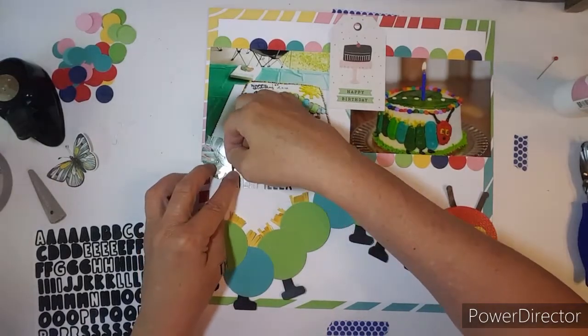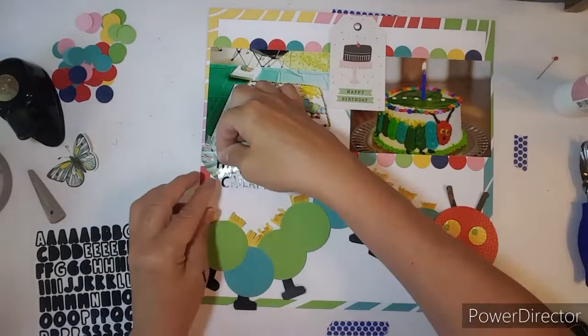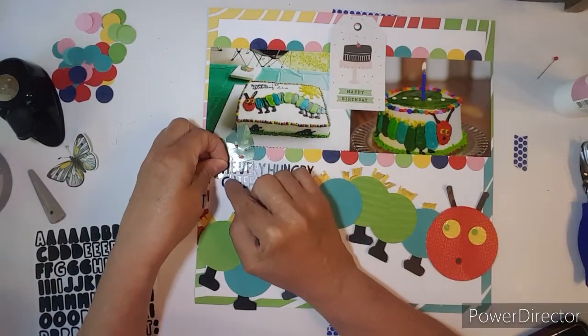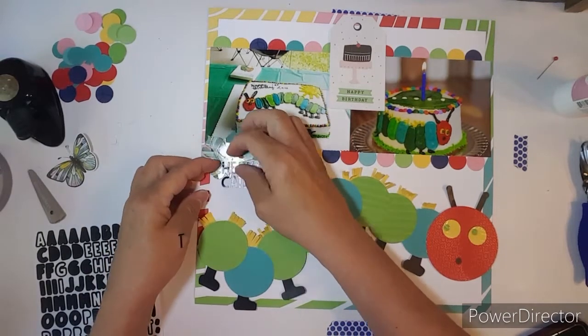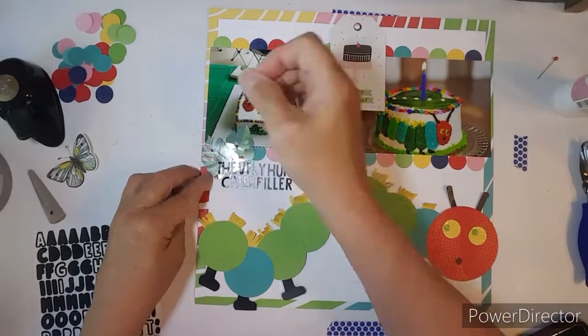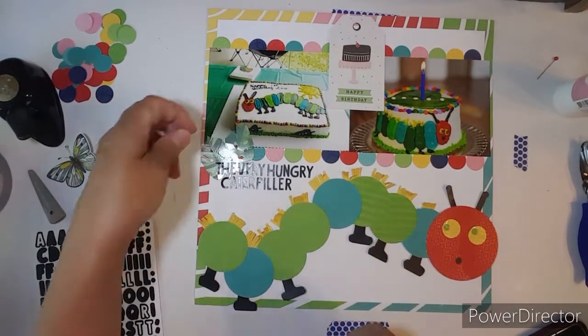And I found the perfect butterfly, since a caterpillar turned into a butterfly. All right, get those glued down. Or stuck down. They're still stuck down pretty good.